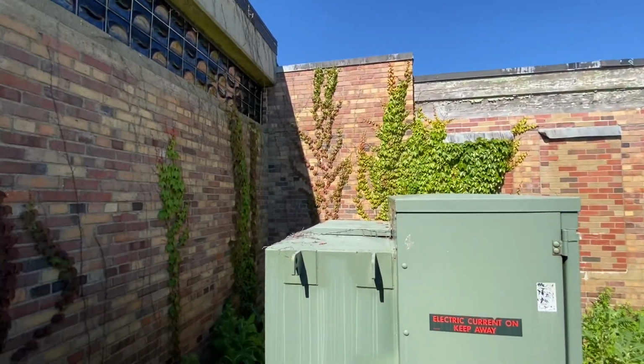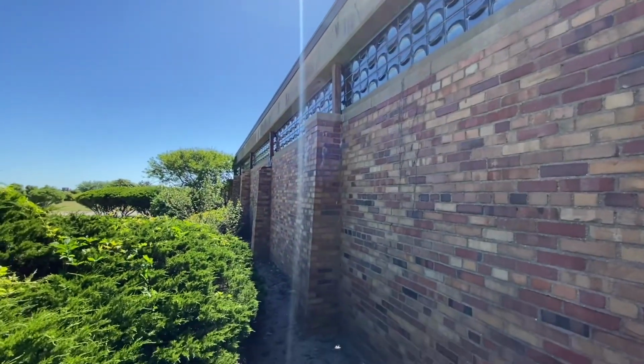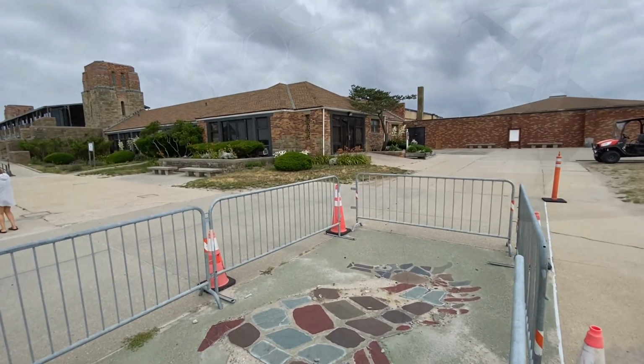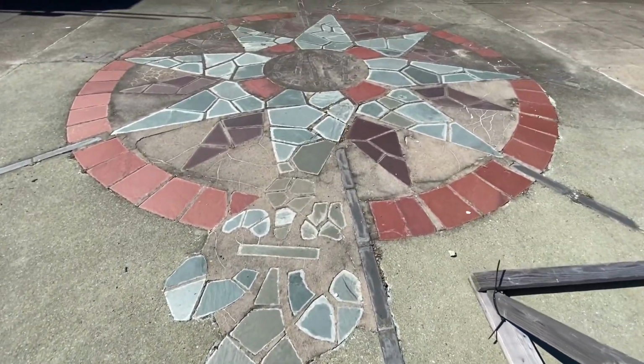We're going to walk around and document what's here. I don't know the scope of the entire plan of what they're going to renovate. I love these old mosaics. I hope they don't get lost.